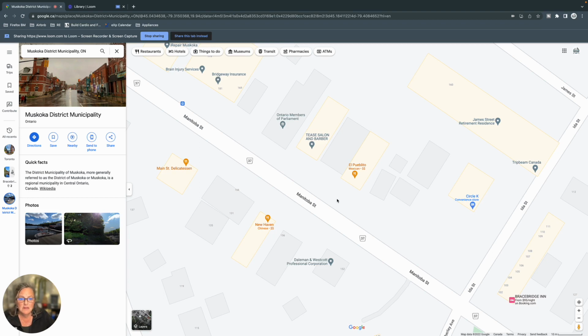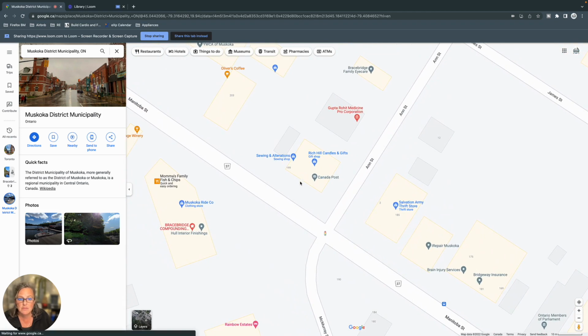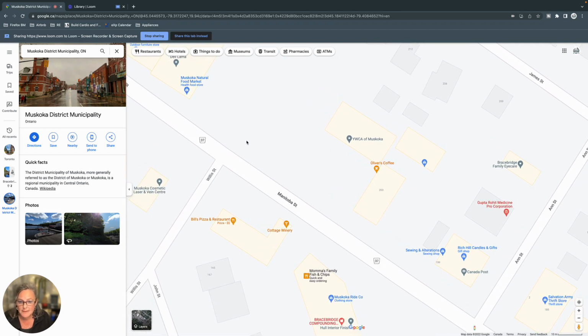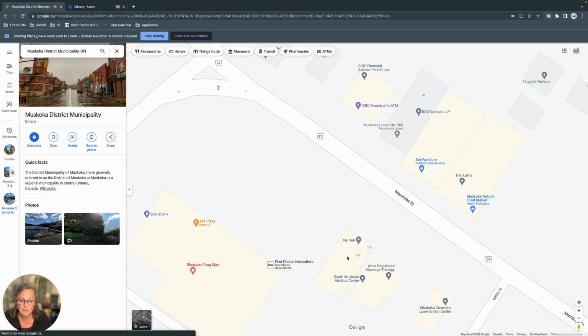Yeah, so we're a tourist town, so you're going to see lots and lots of restaurants. We've got Mexican, Chinese, delis, more salons, insurance, a thrift store, a candle store, post office, sewing alterations. Over here you've got fish and chips, and Oliver's Coffee is pretty much everywhere in Muskoka. There's one in each of the towns. Up here is the Muskoka Natural Food Market. If you need car charging, that's where you want to go. Also, there's car charging at our curling and golf club at South Muskoka, which I'll show you in a little bit. We've got a furniture store, and we've got walk-in clinics. There's one here and there's one around the corner that I'll show you.